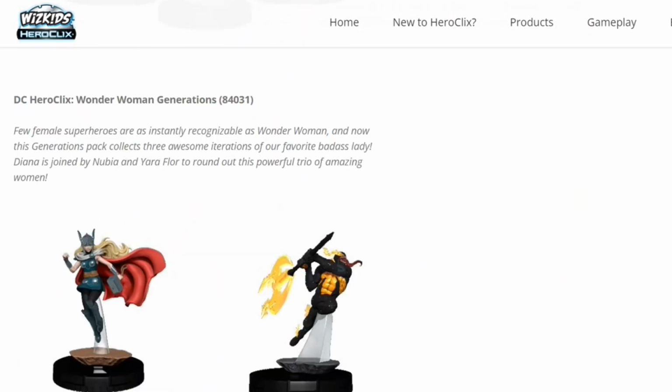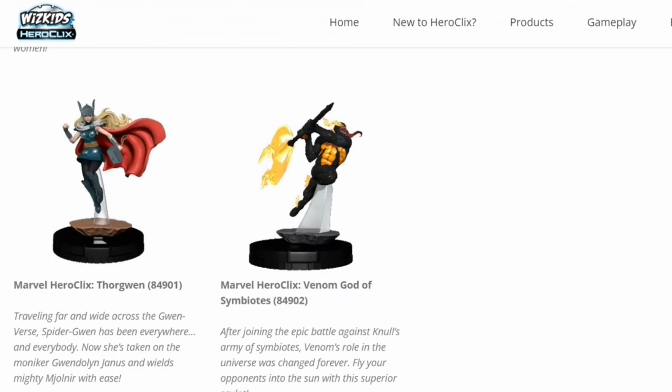And not only that, we'll also be having Thor Gwen, who is not the same version as the one that was released in the Spider-Man Beyond Amazing Chase set for the Avengers. This is actually a different Thor Gwen, who's wielding Mjolnir.